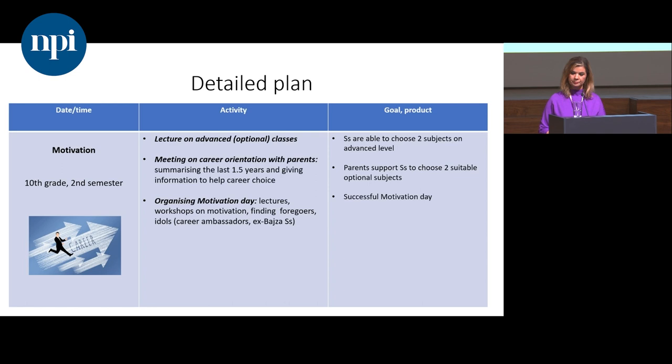I have mentioned that theme days are very popular among students. One of these theme days is the motivation day. We have some idols, some forerunners, some career ambassadors, some former students who revisit us and give lectures on their work.